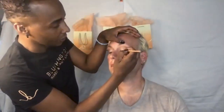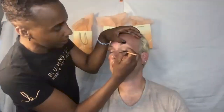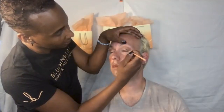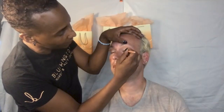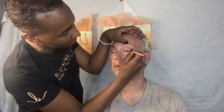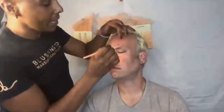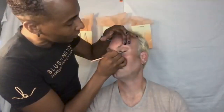Look down. Close your eyes. I'm making the liner a little bit thicker. When you do eyeliner, it's up to you how you like your eyeliner and how large your eyes are. Of course, if you have smaller almond-shaped eyes, you don't want to make the eyeliner too thick.